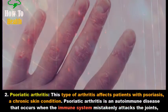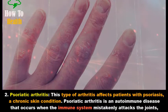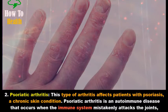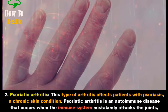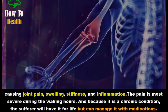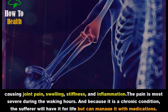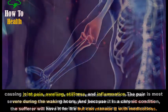2. Psoriatic arthritis. This type of arthritis affects patients with psoriasis, a chronic skin condition. Psoriatic arthritis is an autoimmune disease that occurs when the immune system mistakenly attacks the joints, causing joint pain, swelling, stiffness, and inflammation. The pain is most severe during the waking hours. And because it is a chronic condition, the sufferer will have it for life but can manage it with medications.